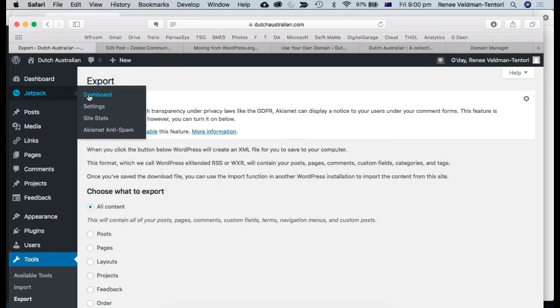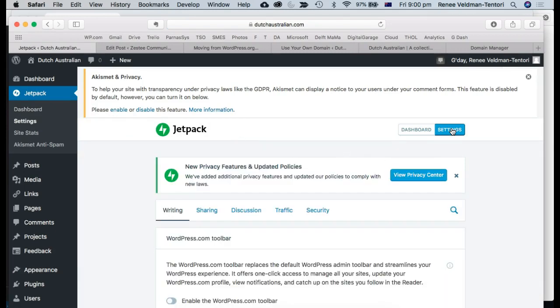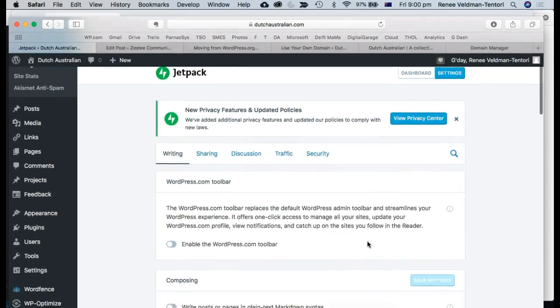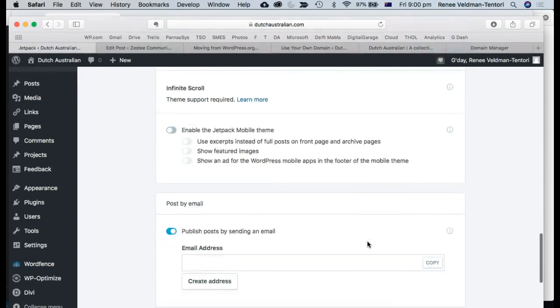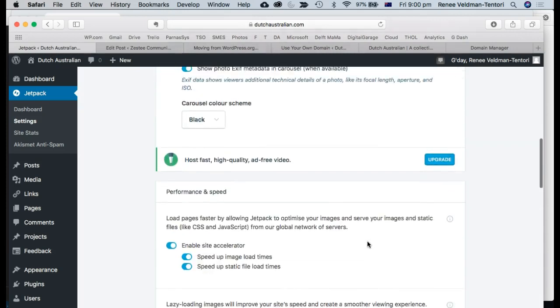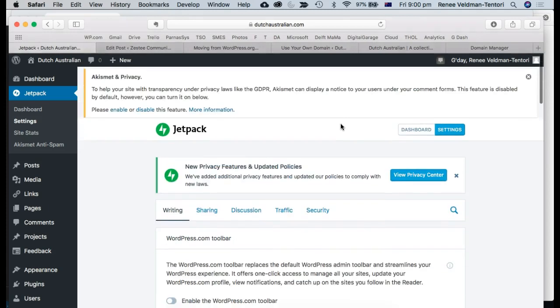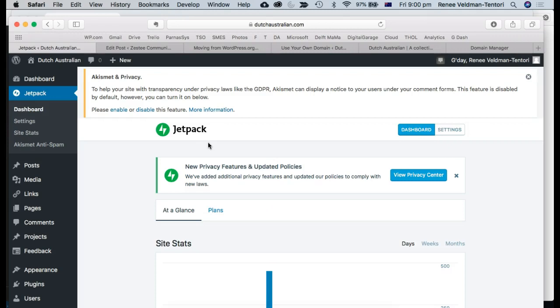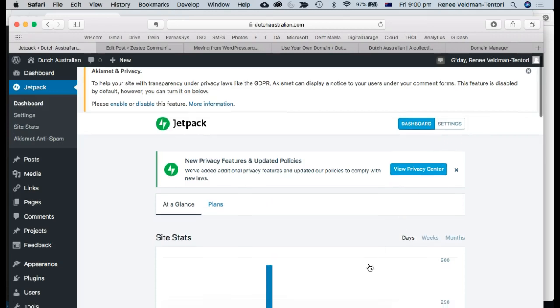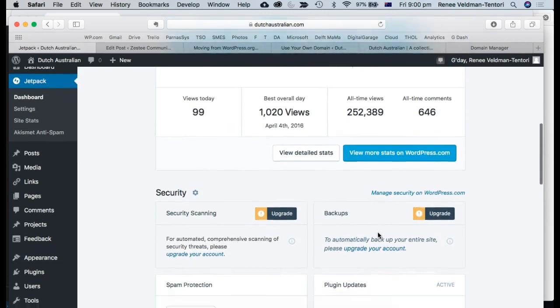I need to go here to the Jetpack dashboard. In fact, it's probably the settings. So here I go to the settings. My statistics have been transferred across. So I now need to disconnect this account. I'm just looking for it here. Not immediately obvious. I've done it on the other sites. You need to somehow disconnect here. View more stats. I don't want them on WordPress.com.